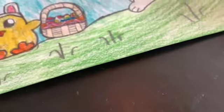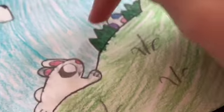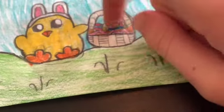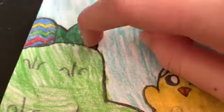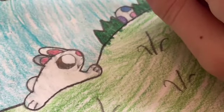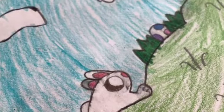Apparently, they already found 4 Easter eggs, so there's like 6 Easter eggs, and they have not found 2 of them. They have not found this one and this one. You guys need to collect them, or this little chick needs to collect them. This egg is behind a bus. These eggs are behind 2 buses. And if it's an Easter egg, then they should be more hidden. Or are Easter eggs a little bit less hidden? I don't know.